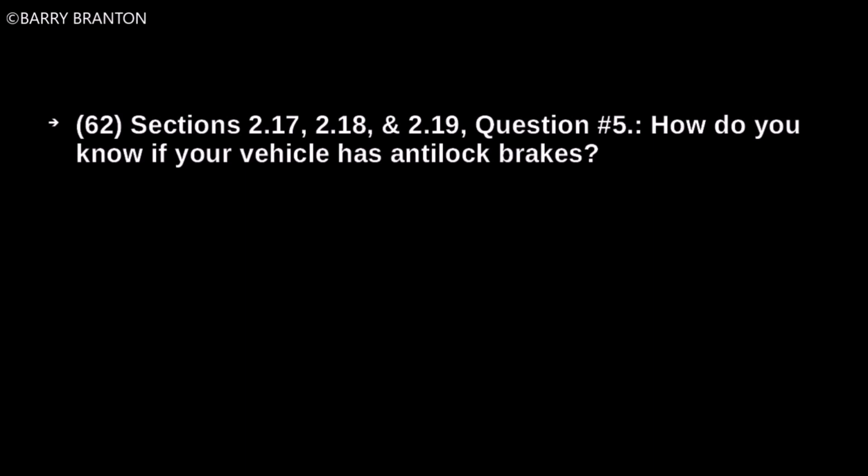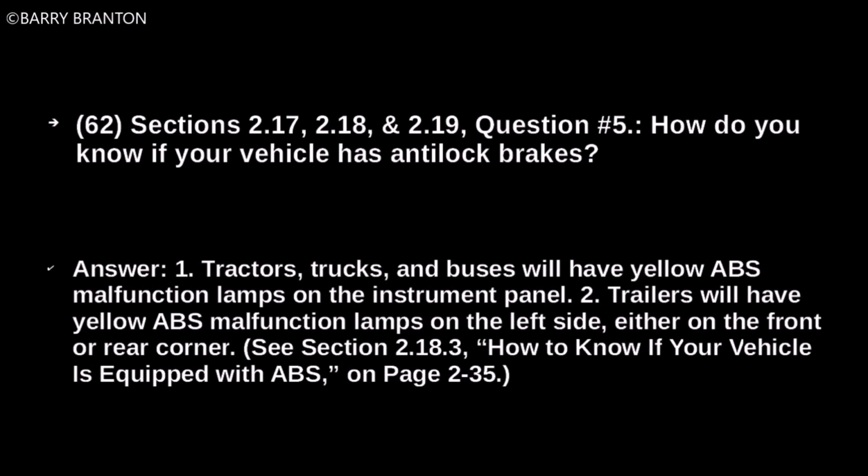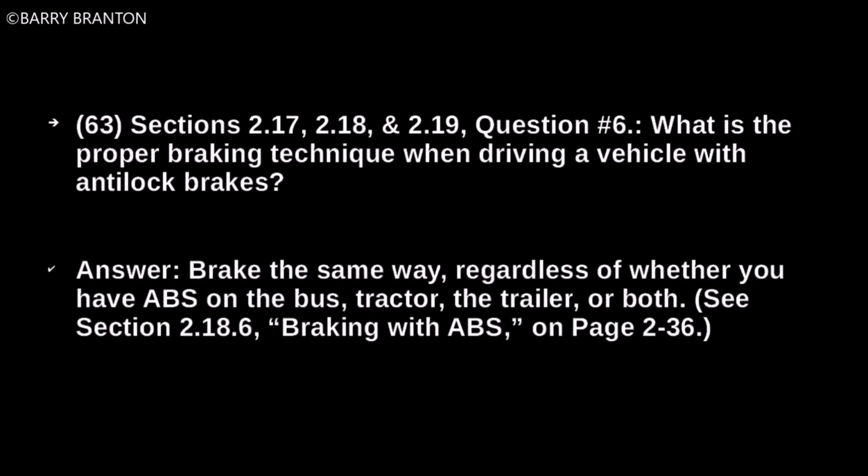How do you know if your vehicle has anti-lock brakes? Tractors, trucks, and buses will have yellow ABS malfunction lamps on the instrument panel. Trailers will have yellow ABS malfunction lamps on the left side, either on the front or rear corner. What is the proper braking technique when driving a vehicle with anti-lock brakes? Brake the same way, regardless of whether you have ABS on the bus, tractor, the trailer, or both.